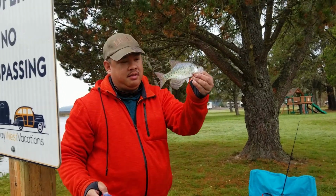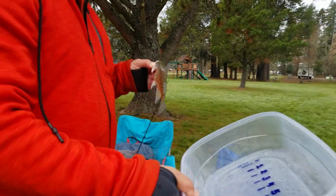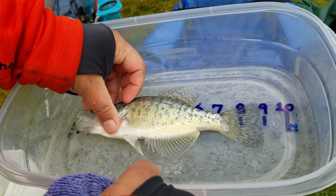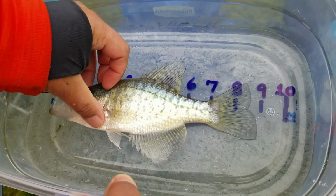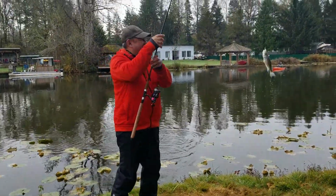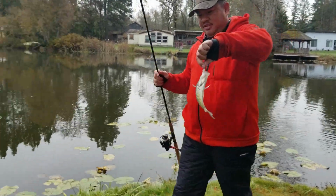Caught another crappie. So this is the first crappie I caught, and here I'm showing you my measuring device that I made that makes it easy just to drop the fish in it, measure it out. That way we're sure if we're going to meet the Washington regulations, which is 9 inches, and that one was too small, so that one got to live to grow and become bigger, so I let it go.